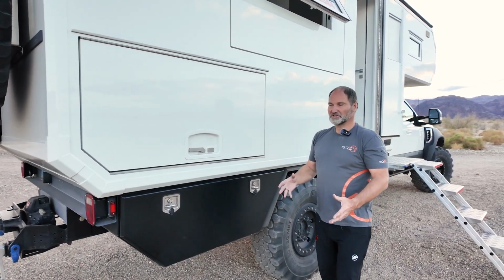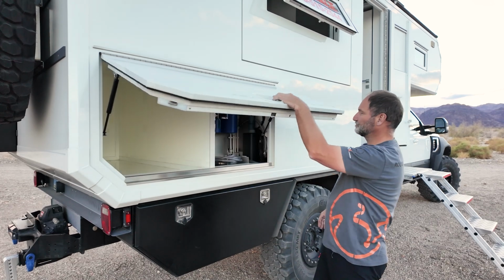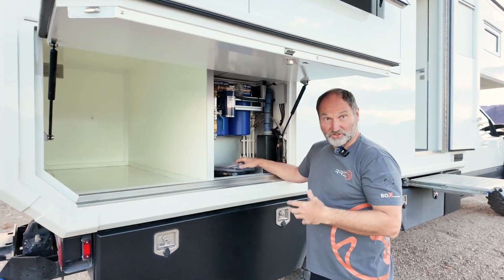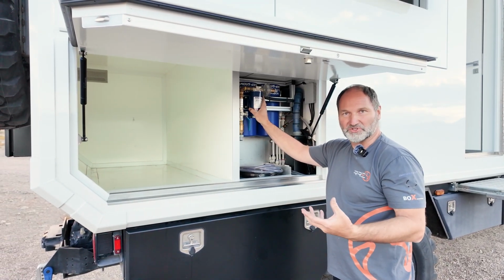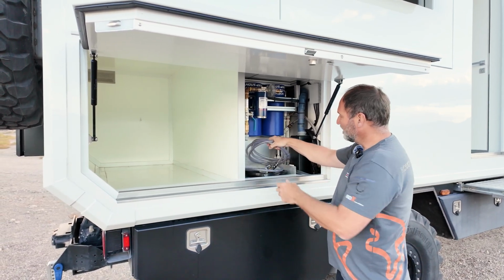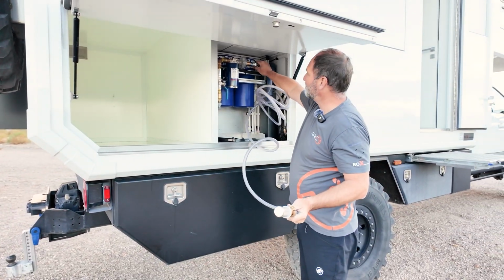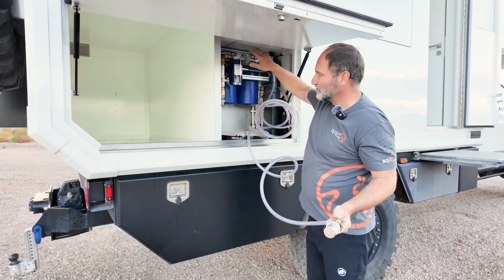The next service hatch is all about the water system and storage. This unit is equipped with a very large water filtration unit and actually 2 separate pumps. This pump here is only an inlet pump, so if you have a lake, a river, or a water source, we are preparing everything with this pre-filter. You can basically go directly into the pump and you can filter your water into the tank.